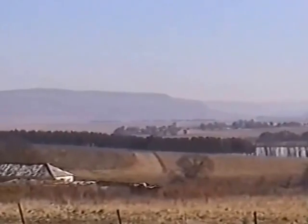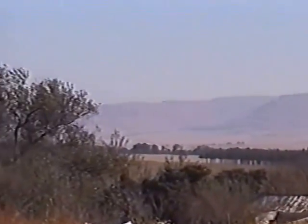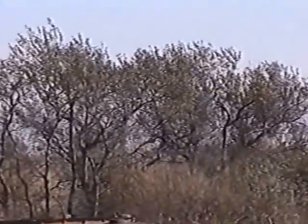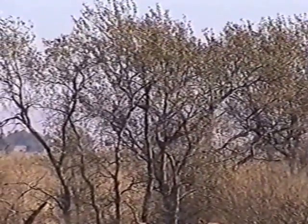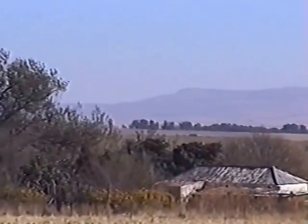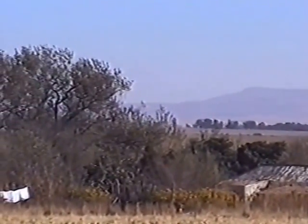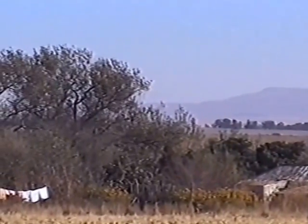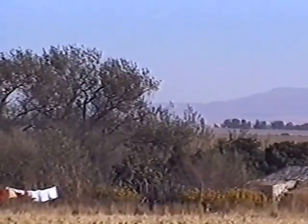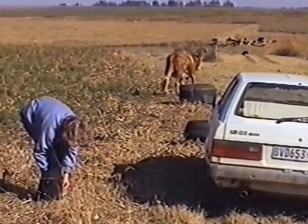Looking further to the left, in this direction, about 50 kilometers away, is the town of Utrecht. I've moved a bit further over so we haven't got the tree blocking our view, but this range of mountains is the sort of lower end of the Drakensberg, and Utrecht is in that general direction, about 50 kilometers away. Meantime, the blackjack removing continues.